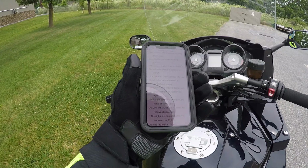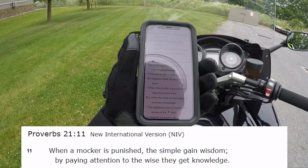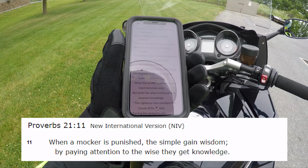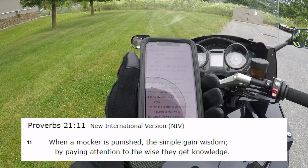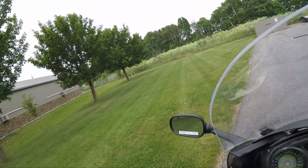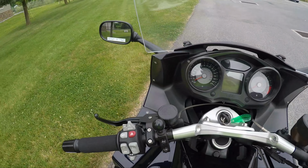All right, guys, before the test drive, let's do the words of wisdom. Proverbs 21: when the scoffer is punished, the naive become wise. But when the wise is instructed, he receives knowledge. Wise people, when they hear instruction, actually get smarter with it.